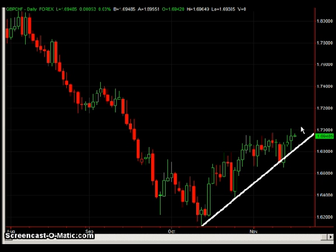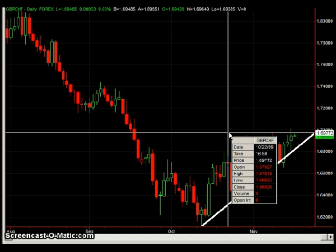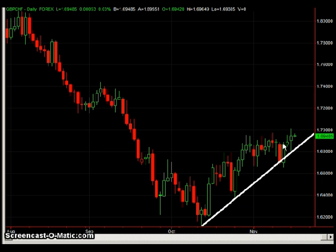But right now, I don't see any favorable risk to reward entries. Ideally, I'd like to see a close above the previous highs here, about 69.77, which could set up a long trade. But the only long trade I see right now, in terms of favorable risk to reward, is prices coming down to this support line, where we might look to enter a few pips above the line, with a stop maybe 50 to 75 pips beneath the line.